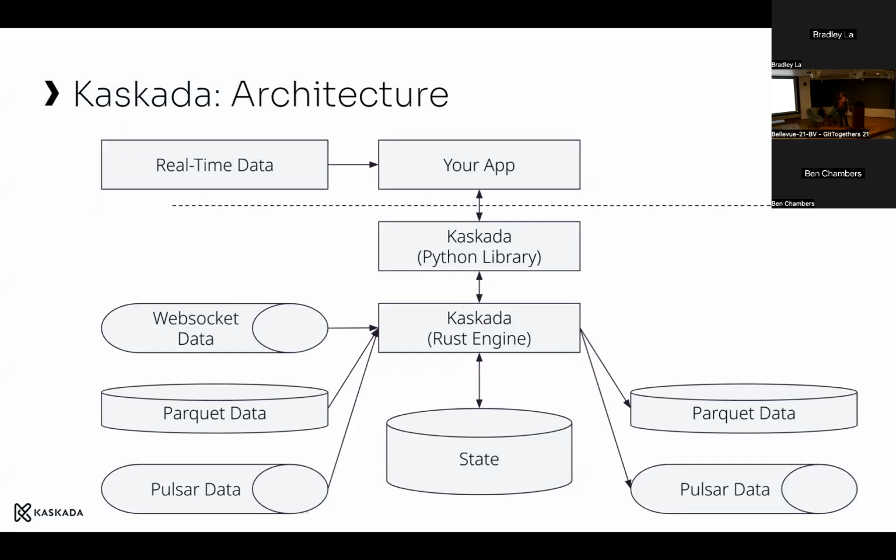I won't spend a ton of time talking about the Cascada architecture. Beyond what you worry about is your real-time data and your application, and you get that into Cascada through a Python library. Then Cascada has this Rust compute engine built on Apache Arrow and columnar compute. It's very fast, gives you the answers, and manages state for you: durability, restarts, things like that. But at the high level, the important piece is your application and the Python library.